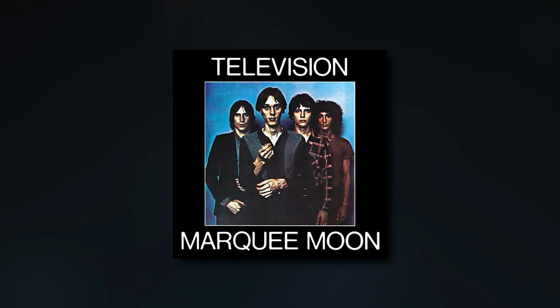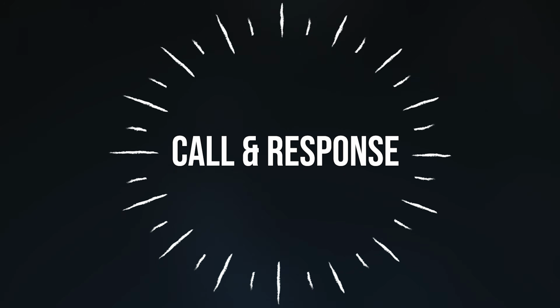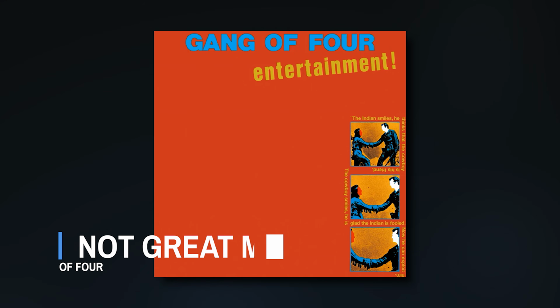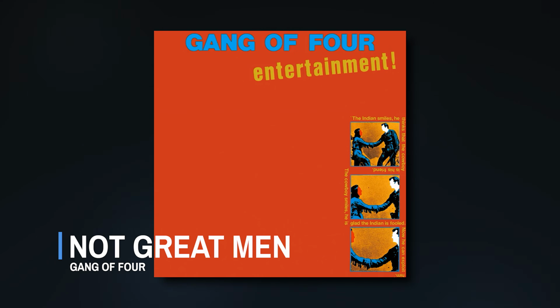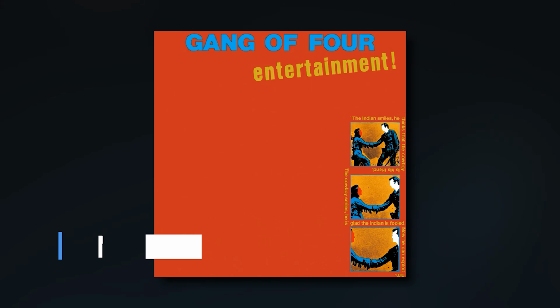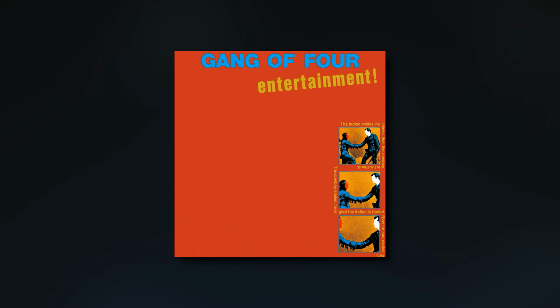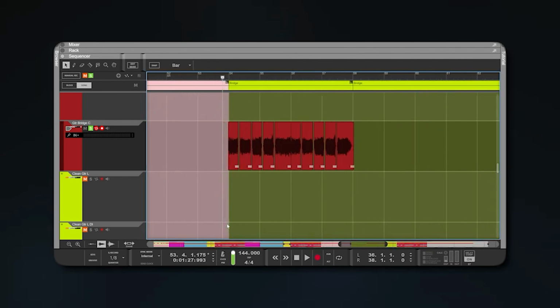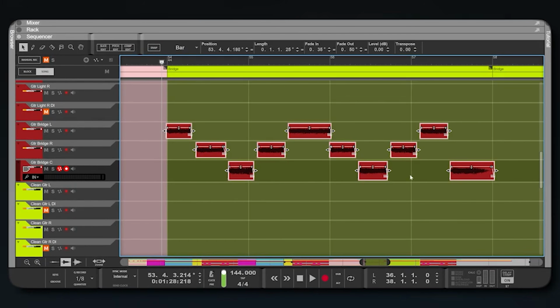And frequently use tricks like call and response, where a phrase or melody is played in one channel and then answered by another guitar in the opposite channel. Ideas like these are worth analysing and fully exploring in your own music, as they can be applied to any situation or genre. They can also help transform what might otherwise be a fairly boring part into something much more engaging.